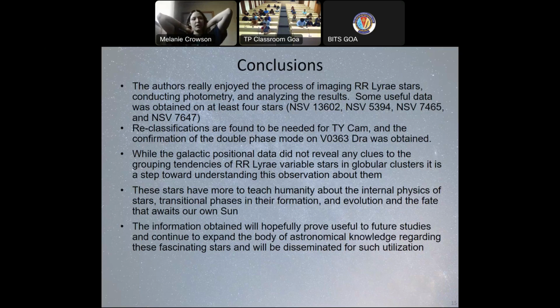We didn't find anything significant about their positions. We didn't find that these were stars that were brighter, or that had shorter periods, or that had anything of interest the closer we got with our Lyrae stars towards the center of the Milky Way. We didn't find anything that was particularly interesting.